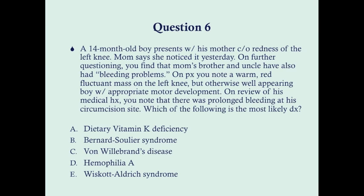A. Dietary vitamin K deficiency. B. Bernard-Soulier syndrome. C. von Willebrand's disease. D. Hemophilia A. Or E. Wiskott-Aldrich syndrome.